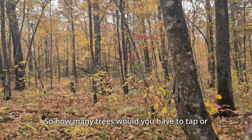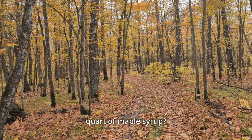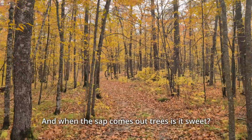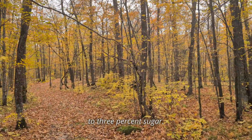So how many trees would you have to tap, or how much sap would you have to get to make 1 quart of maple syrup? 1 quart? Yeah. 10 gallons. It's roughly 40 to 1. And when the sap comes out of the trees, is it sweet? Probably 1.5 to 3% sugar.